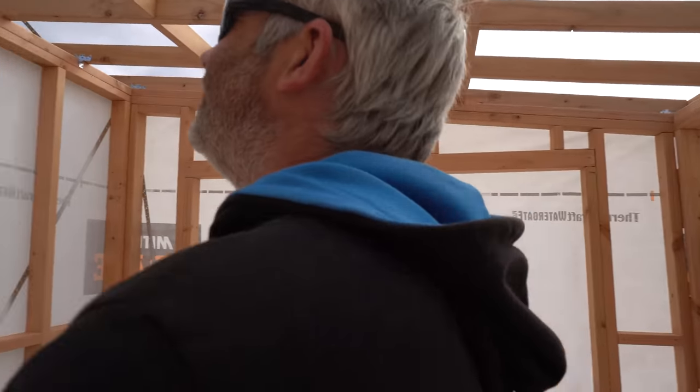Wrapping it just makes it feel like things are progressing really fast, I think. That things are progressing really fast with the build. It just completely changes the space. You can put the building paper on the roof and then call it done. Move in. Move in.